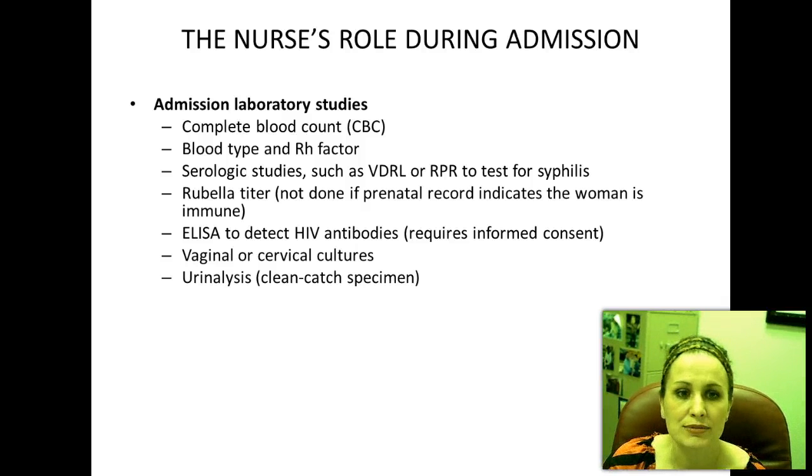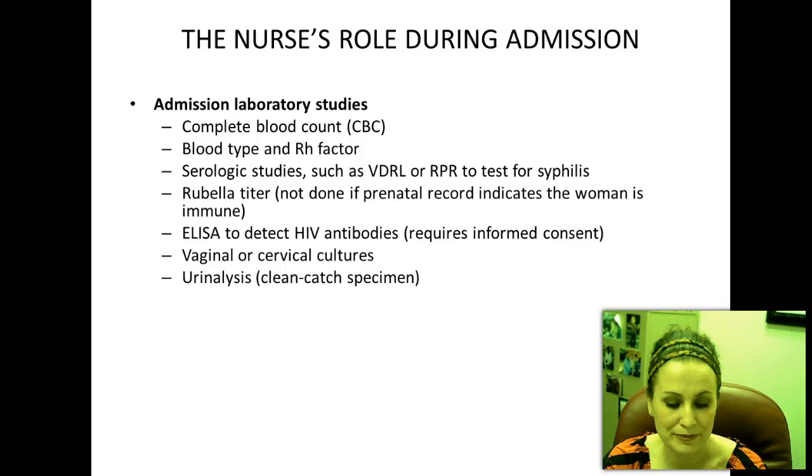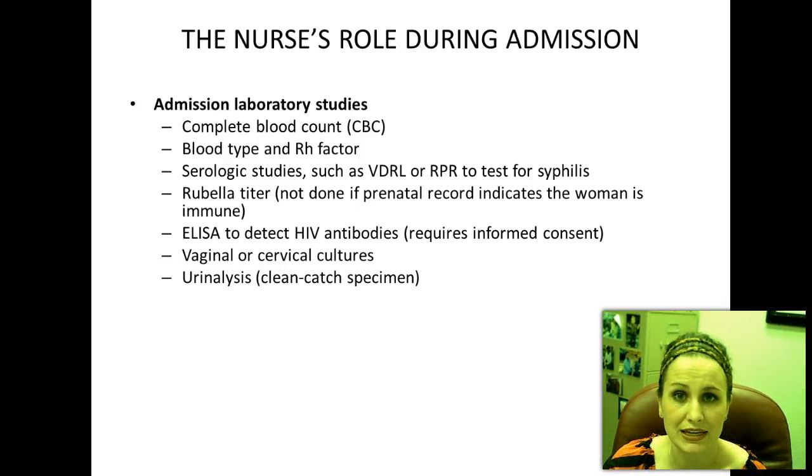And with these labs, we're going to do a complete blood count, a CBC. We're going to do a blood type and Rh factor, so you'll see them do the blood band, the blood type. You'll see the serological studies, the VDRL or the RPR, and that's checking for syphilis, any current infections that might be active at the moment.